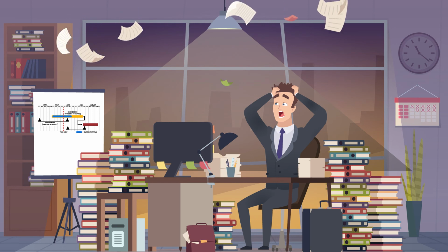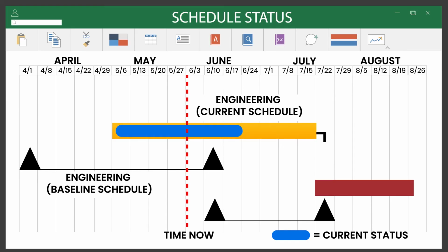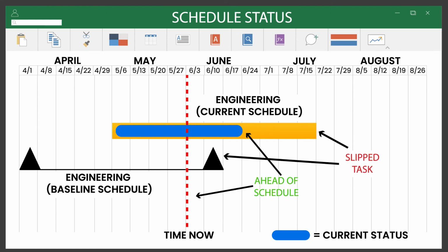Part of us might be a little sad or worried about the task slippage, depending on what other tasks this engineering task is tied to. By focusing on an individual task, we can see both changes from the baseline and status against the current schedule.